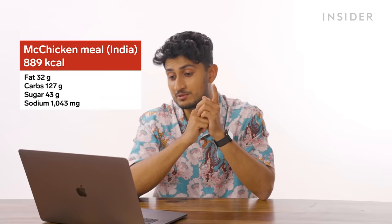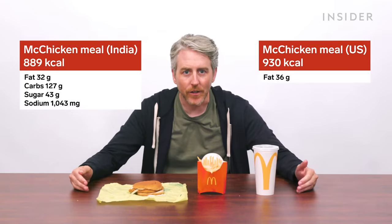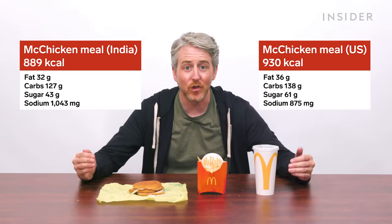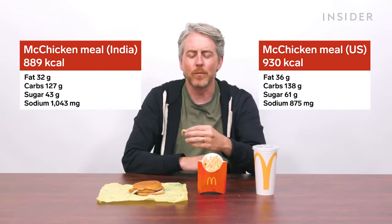That leaves the Indian meal at a grand total of 889 calories, 32 grams of fat, 127 grams of carbs, out of which 43 grams are sugars, and 1,043 milligrams of sodium. Sheesh. Which means this whole bad boy altogether is 930 calories, 36 grams of total fat, 138 grams of carbs, 61 of those grams are sugar, 875 milligrams of sodium. Little bit lower sodium than India, but we got you guys beat in calories, fats, carbs, and sugar.